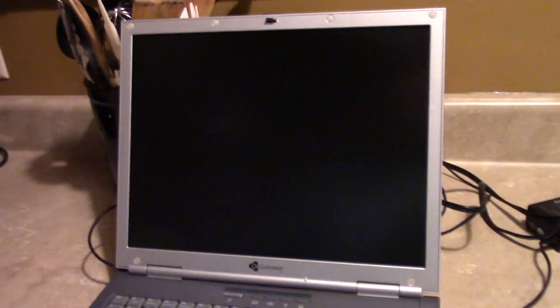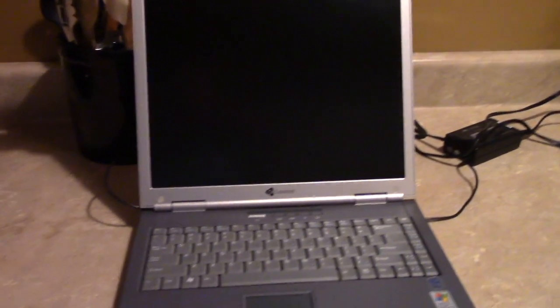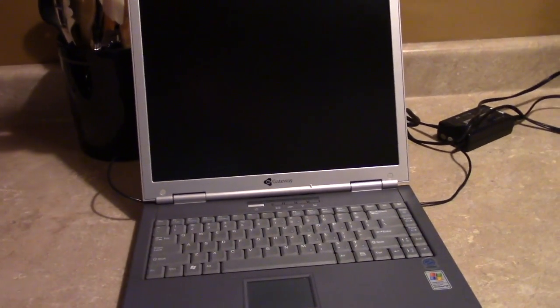Okay, let's start off by just doing a quick examination of this laptop. And I'm going to show you how easy it is for someone like me, or anyone really, anyone can do this, to get your information right off the laptop using free utilities downloaded off the internet.